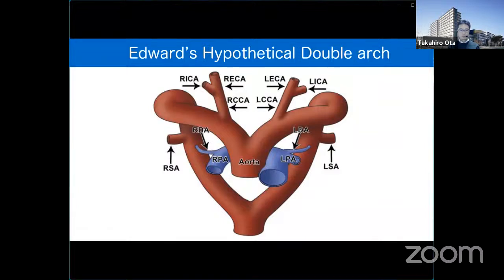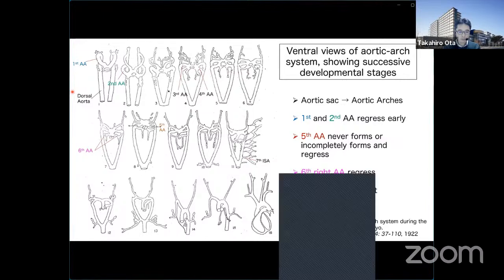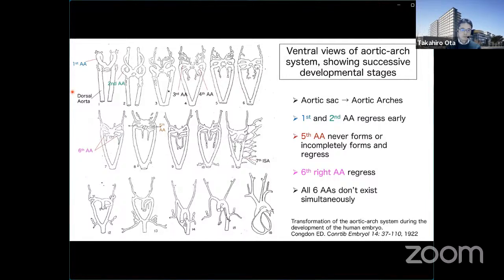This hypothetical double aortic arch is also famous. Using this illustration, we can easily understand how the anomalies of the great vessels form. This is Edwards' hypothetical double aortic arch. We have to pay attention to the fact that these illustrations are not real. They are only illustrations. If you want to know the real changes of the aortic arch development, I recommend you review this old paper published 100 years ago. This figure shows a transformation of the aortic arch system during the development of the human embryo. The point is, all six aortic arches don't exist simultaneously.